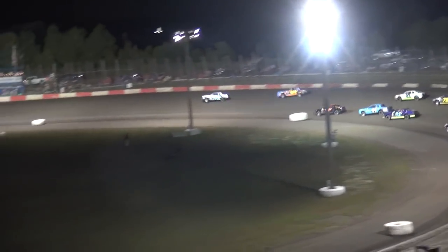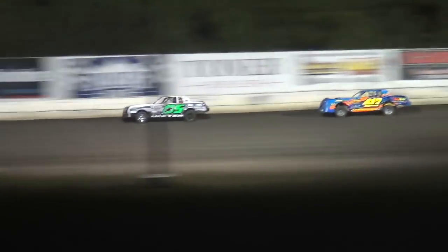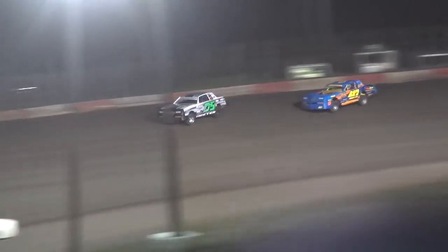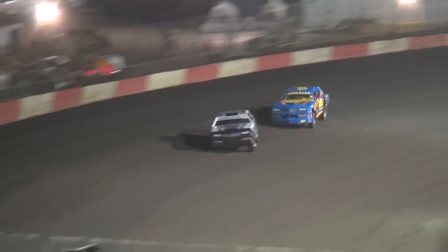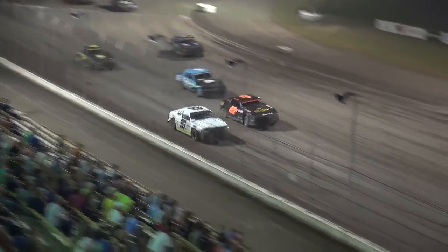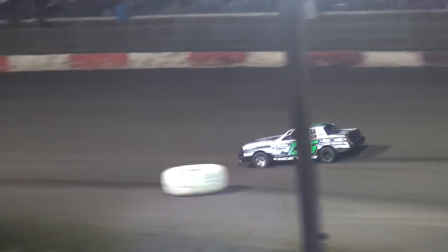Brett Heater as your leader as it comes out of turn number 2. The Heater as the leader. It's Anderson, though, trying to close that gap as they come into the high side. Sam Scott behind them. Tim Shields on the low side in the 42, the 00 of Whalen. Here comes Cletus Murray. There's your top 6 cars with 3 laps down.